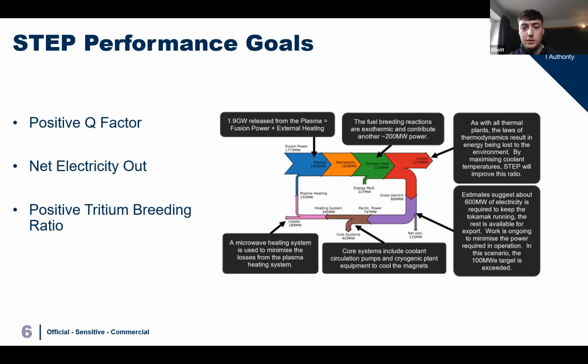So these are the STEP performance goals. As I mentioned before, it's looking at a positive Q factor, which is where fusion power out is higher than required heating power for the fusion reaction. So anything over Q factor 1 is positive.